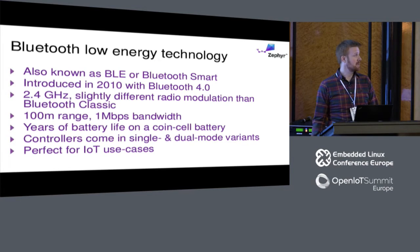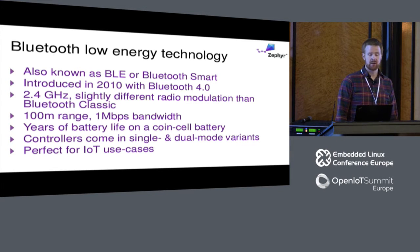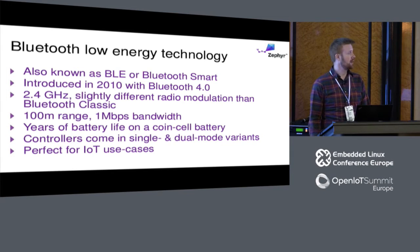Bluetooth low energy uses the same 2.4 gigahertz frequency as traditional Bluetooth, slightly different, bit simpler radio modulation than the classic Bluetooth. It has up to 100 meters range. It has a bit lower bandwidth than traditional Bluetooth, where you can go up to 3 megabits per second. You get 1 megabit per second with Bluetooth LE. And depending on your usage, you can get many years of battery life, even with small coin cell batteries using Bluetooth low energy.